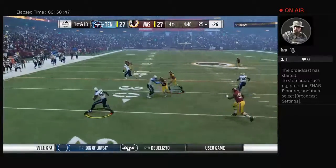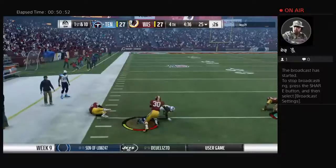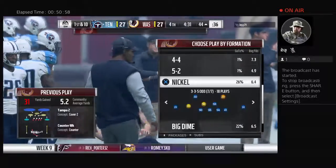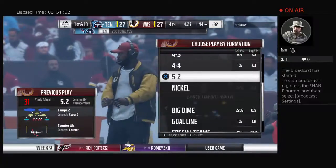They run the counter now on first down. Space to maneuver at the 40. And running with power here. And he's finally taken down, but not before getting across midfield and across the 45-yard line. 31 yards there and a first down.